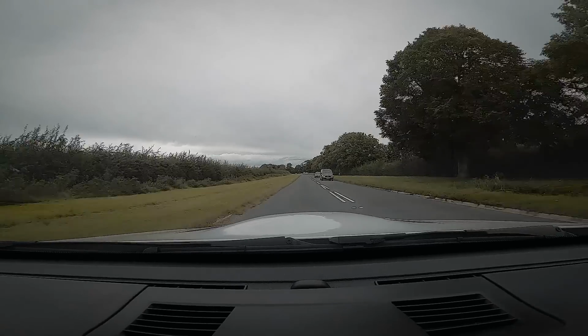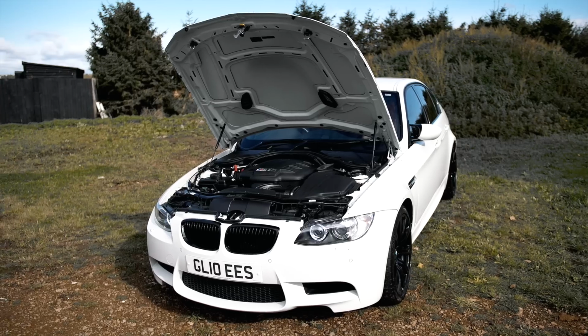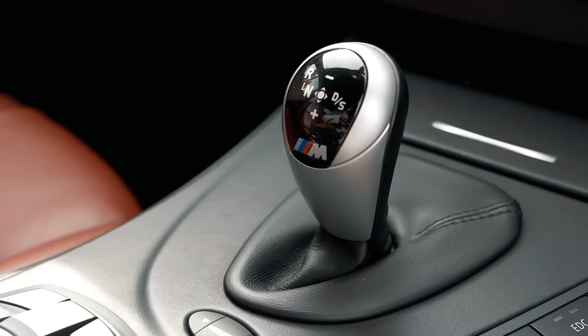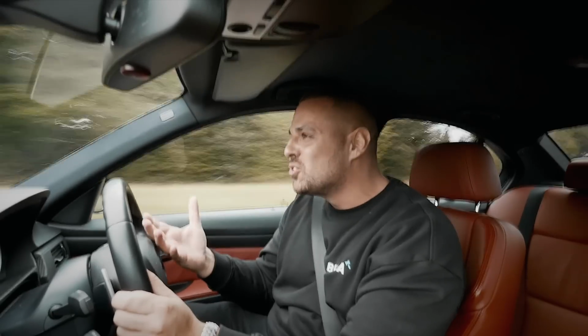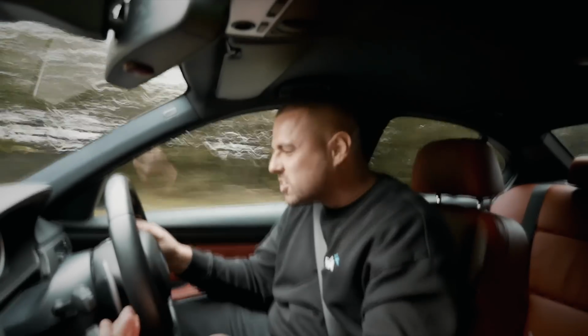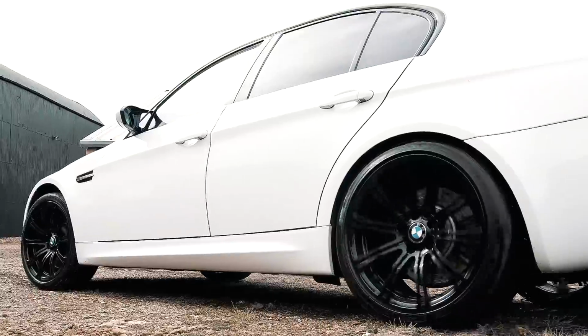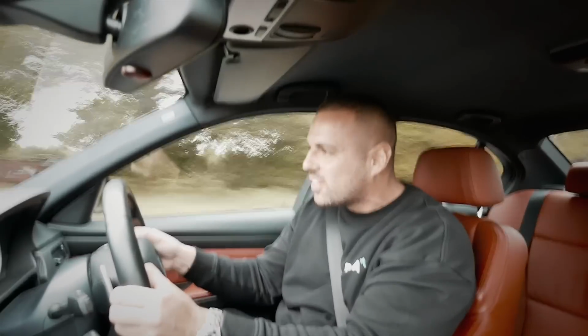This car, bloody lively, man. The gearbox is something that I am really interested in because it's a dual clutch gearbox that's 10 years old. You're going to expect that it's going to be slow and a bit sluggish, a bit boring, a bit soulless, but do you know what? It's the complete opposite. It is so bloody good.